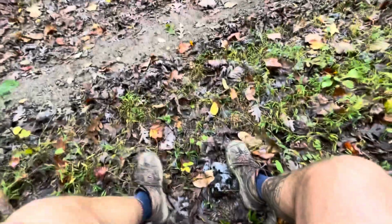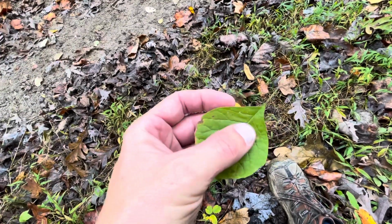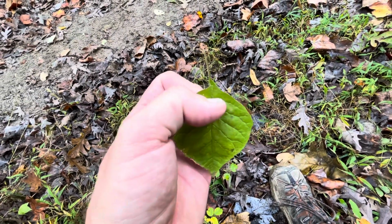So I started getting a little bit of a blister. I could feel it, so I stopped. I found it real important. And what I did was I pulled off, I'm just sitting on an old dead log here, I pulled one of these leaves off this tree. It's still green and real flexible. And I cut the stem off about right there.